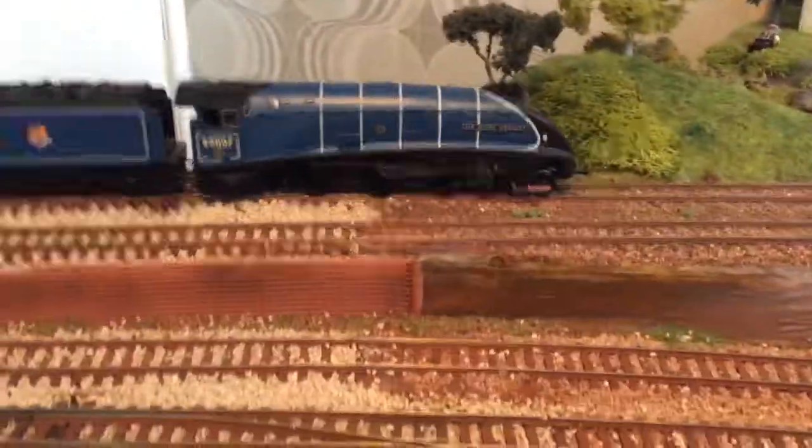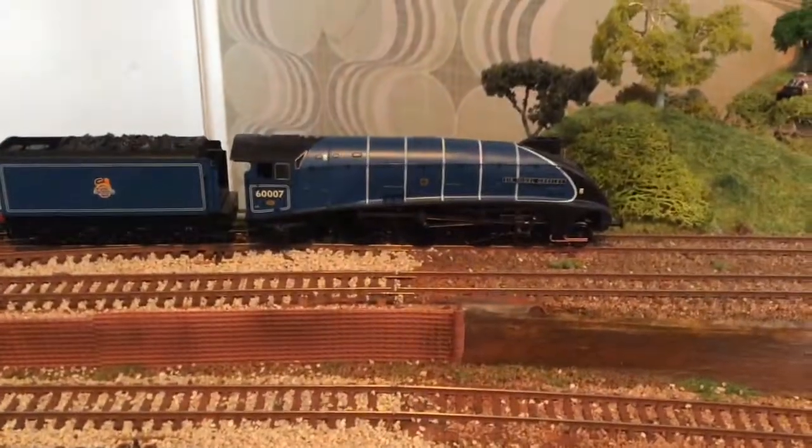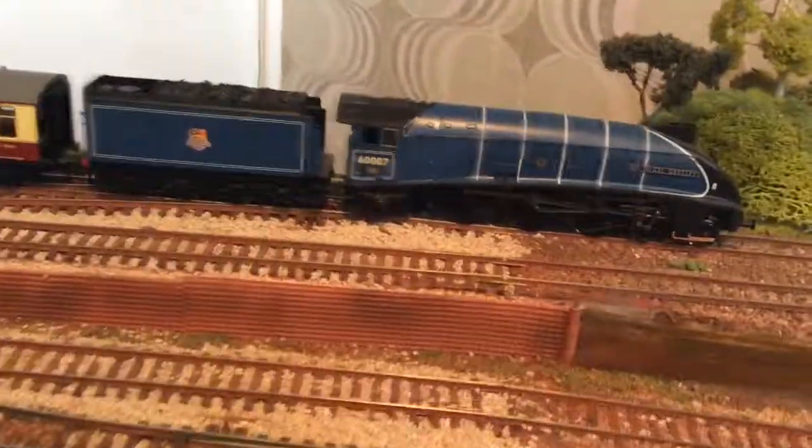And just before we go, Sir Nigel Gresley wants to say something quickly. Which means bye.